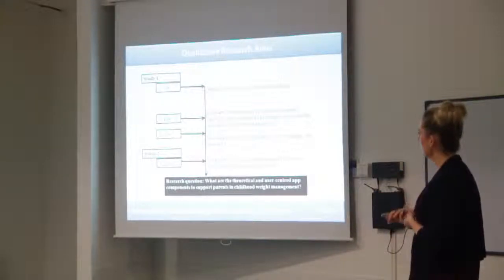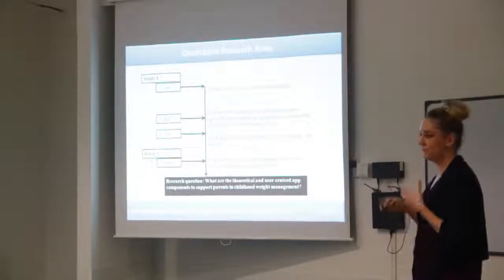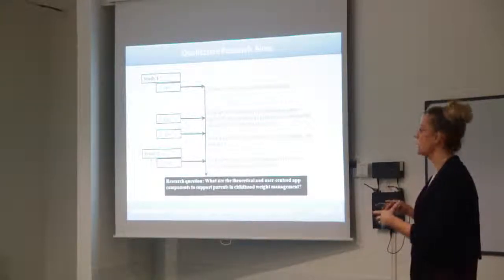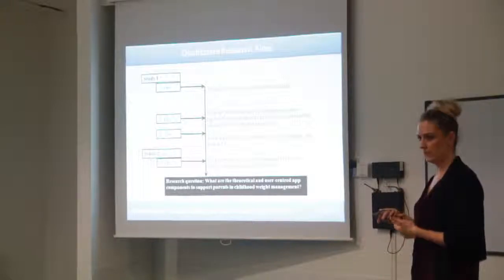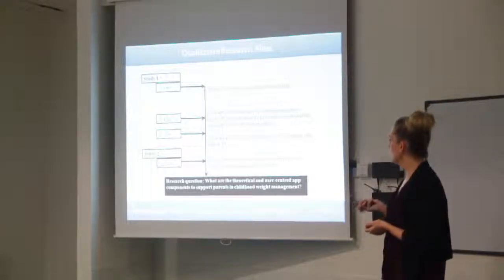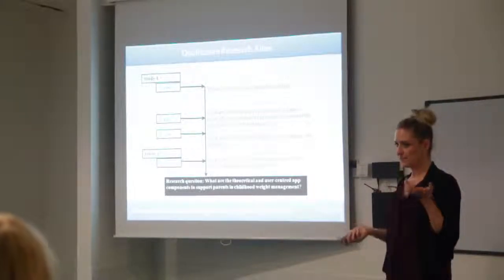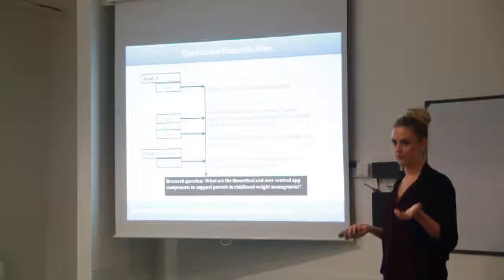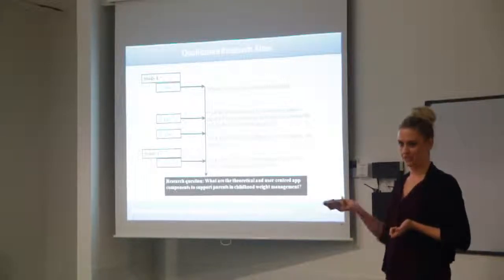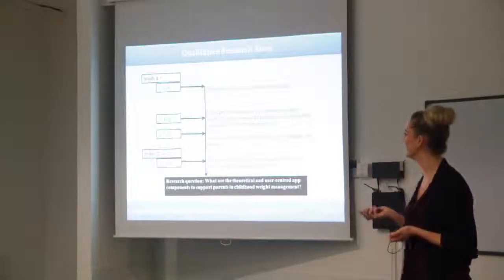Once we found out what the target behaviour was, we then developed some questions around the barriers and facilitators to parents carrying out this target behaviour in terms of their capability, opportunity and motivation, and what parents' preferences were for healthy eating app features. So really there was a balance between the user-centred design principles and what the theory said we should be targeting in the intervention, which is what was particularly challenging.